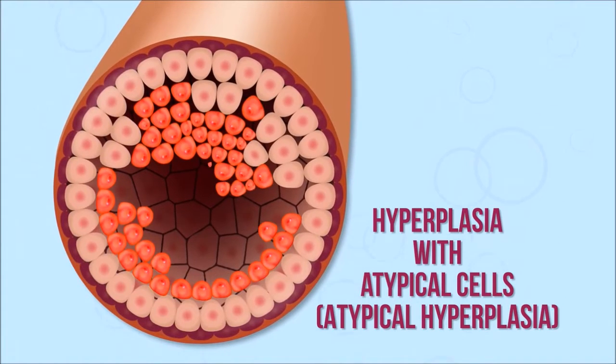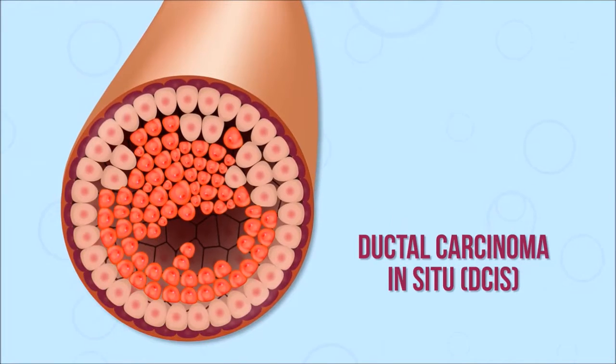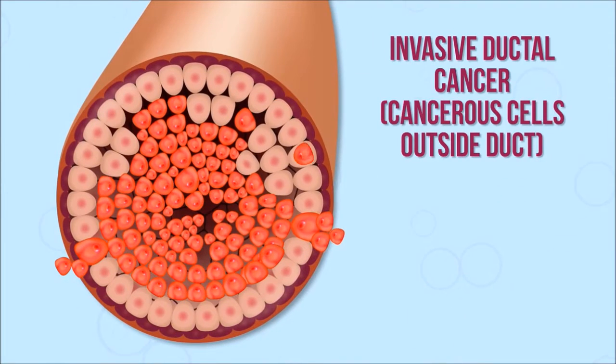When they have changed enough, they grow and divide to the point where they begin to completely fill the lactiferous ducts. This is the earliest form of breast cancer, called ductal carcinoma in situ, or DCIS. It is also sometimes called stage 0 breast cancer. Eventually, the cells will penetrate the wall of the duct and begin growing in the surrounding breast tissue. This is invasive breast cancer.